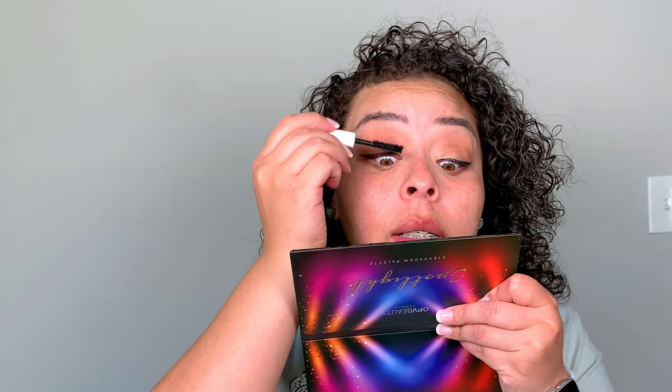This one is actually really similar to the It Cosmetics one. I will say that. Okay, and for foundation, I'm gonna use this one here. This is the KVD Good Apple Foundation. This is hands down my favorite foundation.